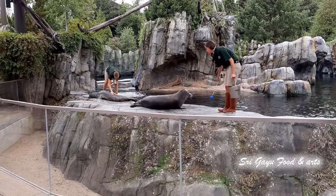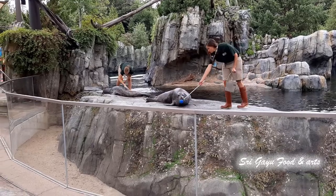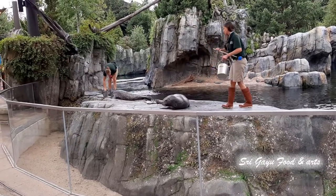This is totally normal for each harbor seal because their coat is going to be as unique to them as our fingerprints.